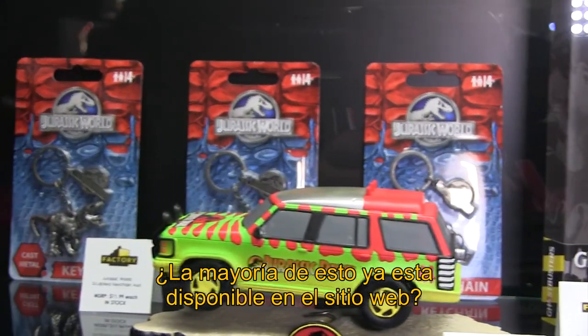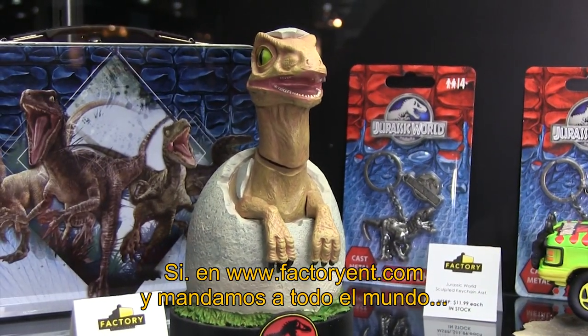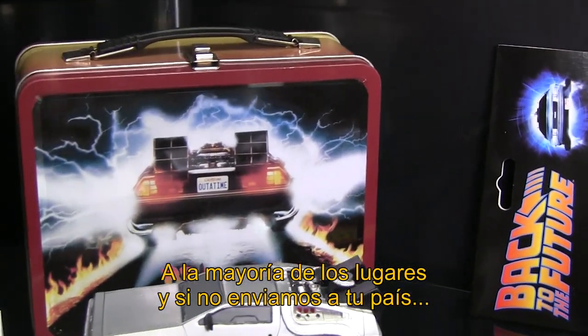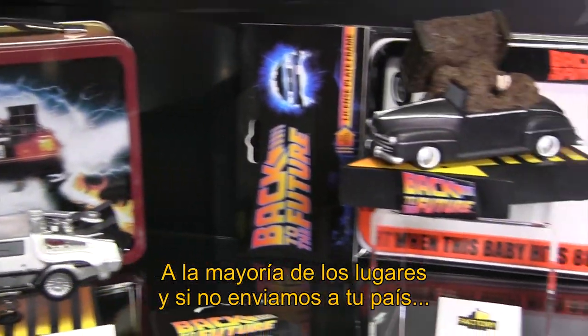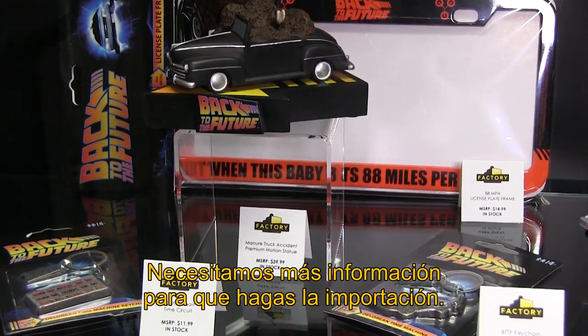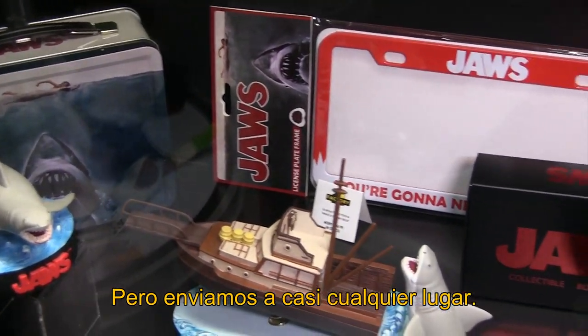Wow. Well, most of these things are already available on the website. Most of the things are available on the website. It's www.factoryent.com, and we ship all over the world to most places. And if we don't ship to your country, contact us, because for some of the South American countries, we have to have import information in advance, but we do ship to most places.